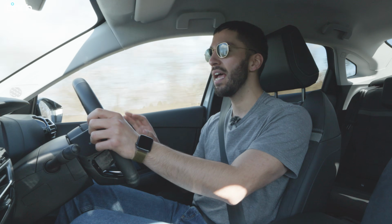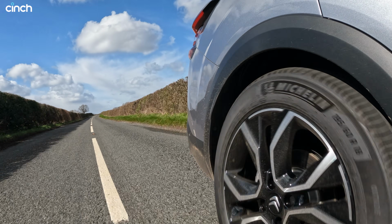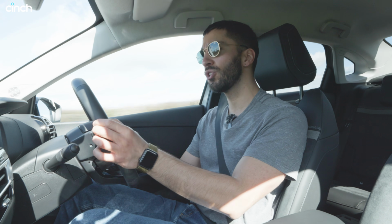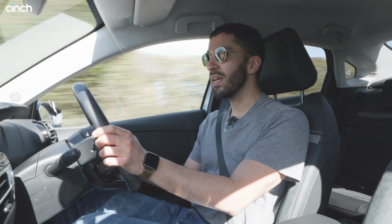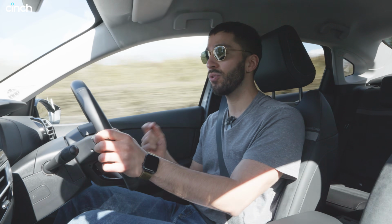Now, we're driving on pretty nice Herefordshire country roads, but there are some potholes and bumps, all the usual stuff, and it's soaking them all up completely. And yet, when I turn the steering wheel, it doesn't feel too squidgy and too overly soft. Just cruising along on this road here, it just steers and turns, and even when I apply the brakes, get on the power, everything feels so smooth and so refined.